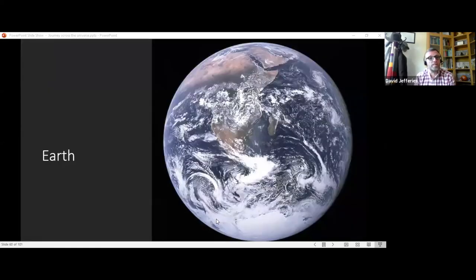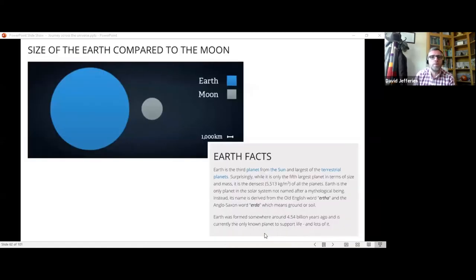Okay, now the next one is the Earth. Now, you think, well, we don't need to know about that. Well, we know there are a couple of things that are interesting about the Earth. Let's just see its relative size to the moon first. As you can see, the moon is quite small compared to the Earth.